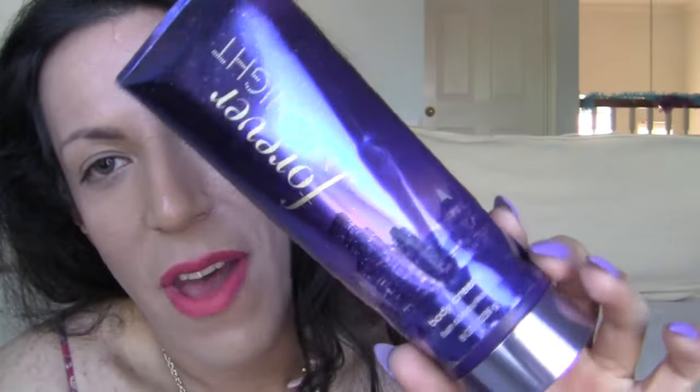You guys, I'm so excited. I have my first body cream empty from Bath & Body Works ever. Yes! Okay, Forever Midnight. This is the body cream. Fabulous. These are the notes.